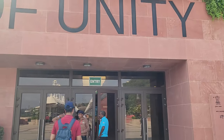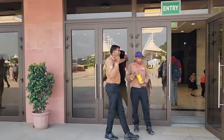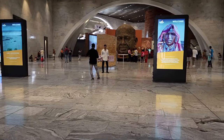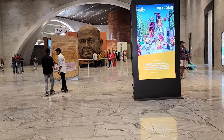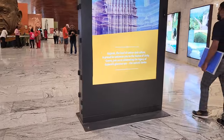Headed to the Statue of Unity Viewing Gallery. When you enter, there is this museum where several facts are being displayed. So let's take a look around.